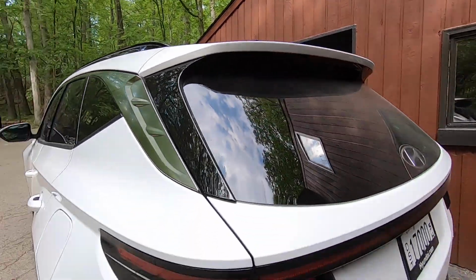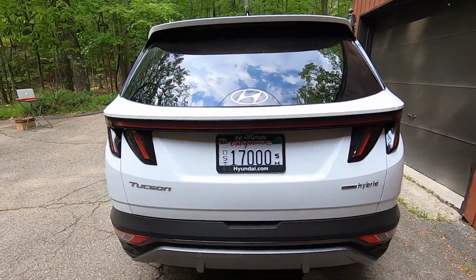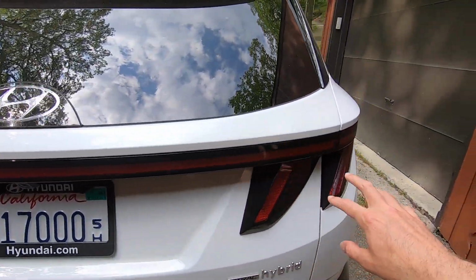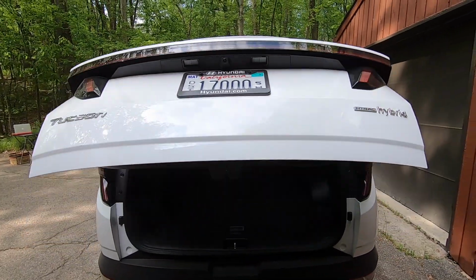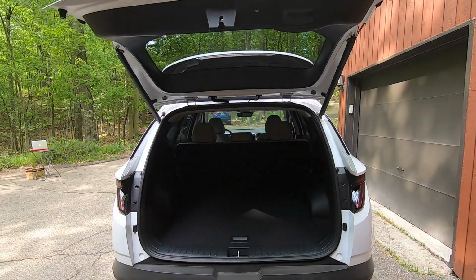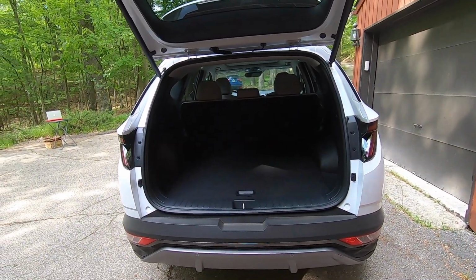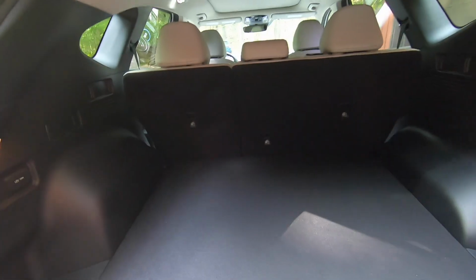It blends in well with what they call crossbar tail lights. You can see you've got pretty standard tail lights here and here, but then a crossbar here. And because I'm standing in back, that is your automatic opening tailgate operating for me right there. And as you can see, there's actually quite a bit of storage and cargo room back here.